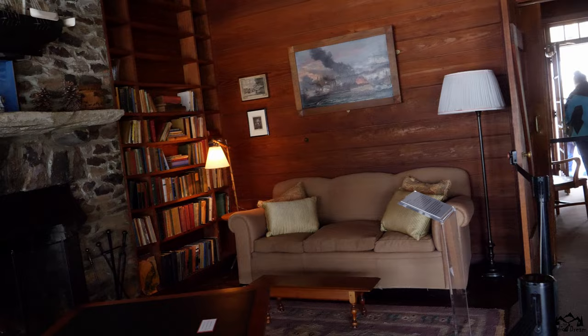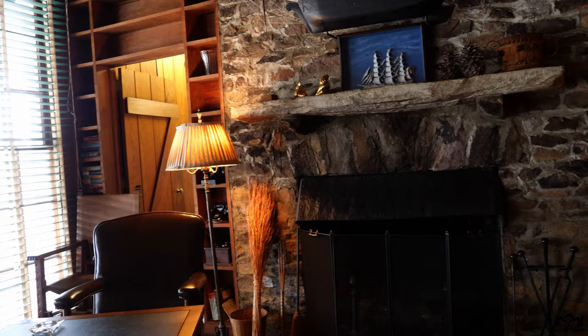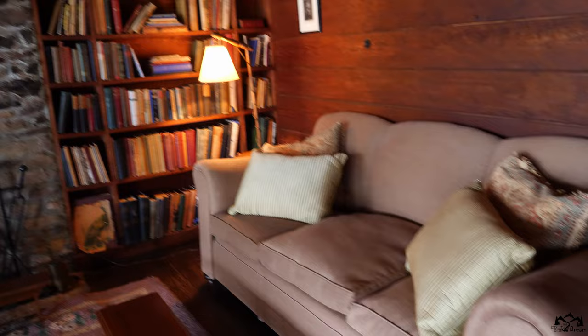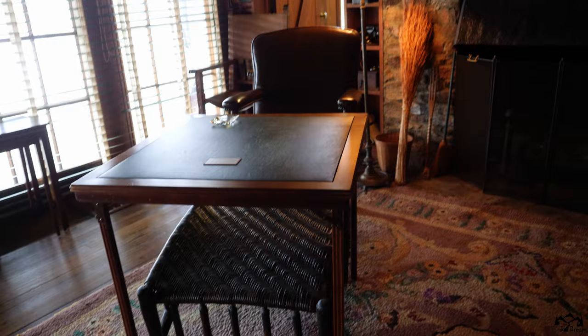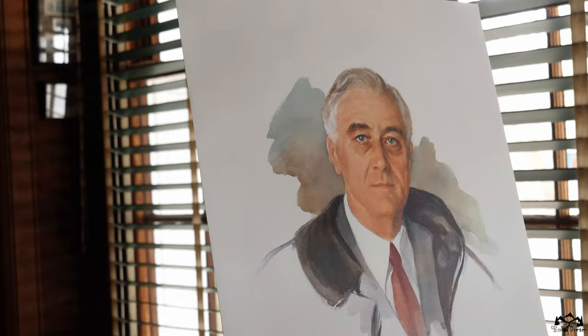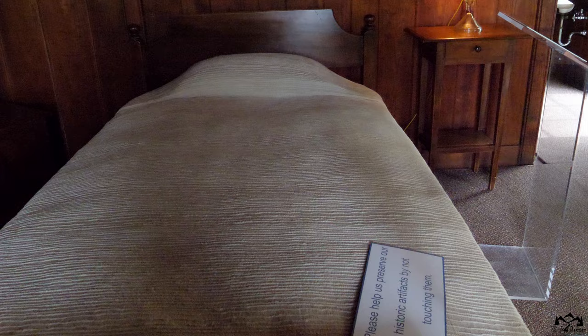In a second home, you'll see the kitchen area, the living room and dining room as they were. A few model ships on the walls he built from scraps. The bookshelves with his books. But the sad part was the final unfinished portrait. While FDR was being still during this portrait, he collapsed halfway through because of a cerebral hemorrhage or stroke. 2 hours later in the bedroom, he died.